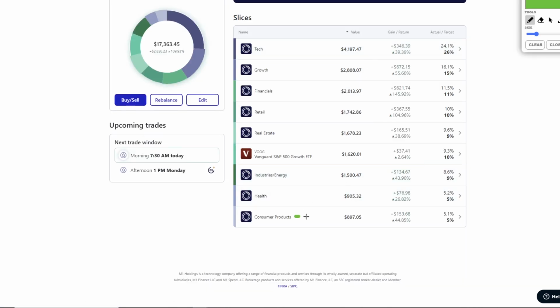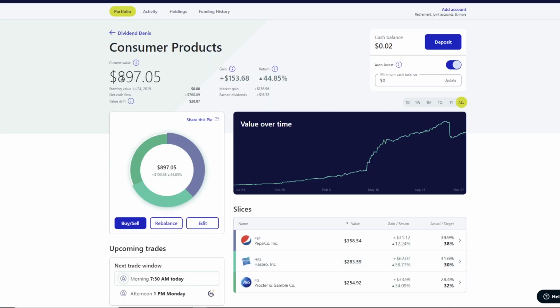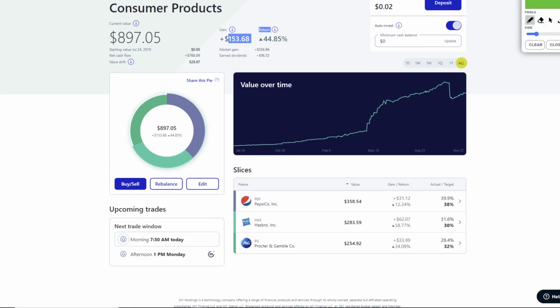So last one up here, you can see this is the consumer products. Goal is 5%. It's at 5.1, so it's kind of on par with everything. We have about $897 in this portfolio, about $153 in there. So we got Pepsi right over here at $31.12 as far as total gains dollar wise. We also have Hasbro at $62.07, and we got Procter and Gamble at $33.99. So this sector right over here, the consumer, is the lowest one in my pies.